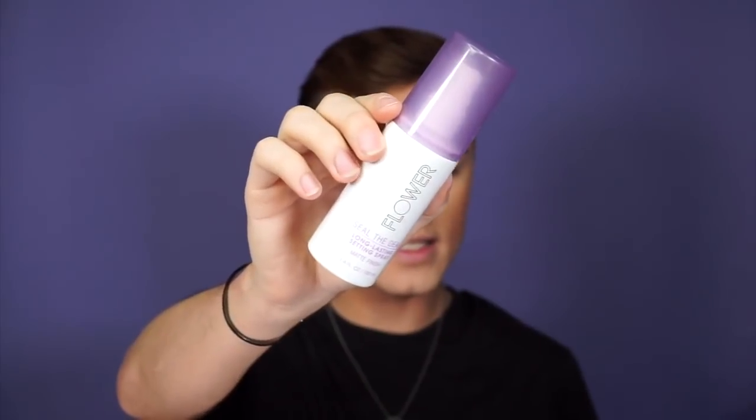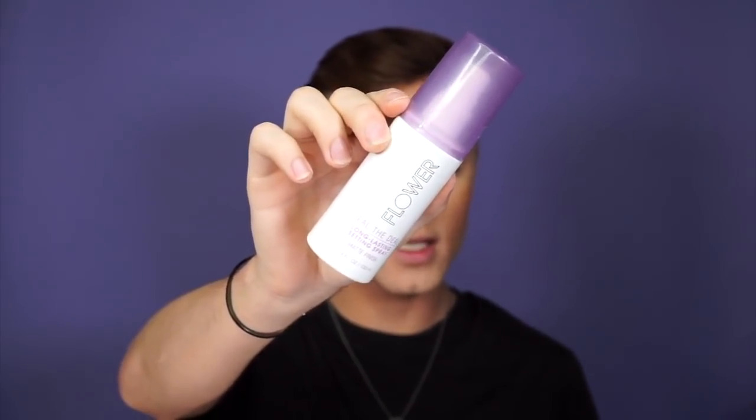Alright, so next is Seal the Deal Long Lasting Setting Spray. So the setting spray comes in 2 formulas. There's long lasting matte and there's also a hydrating one. And this retails for $9.98. And it has a controlled mist. Ooh, that's a good one.